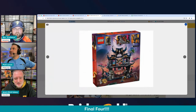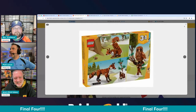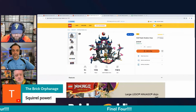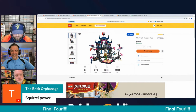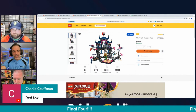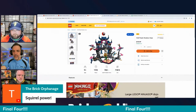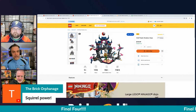This is a tough choice. I want both. Let's take a look real quick, Ben. I will shout out the numbers if you don't mind doing the math. It is the Red Fox at about 7.5 cents a piece, it looks like. Charlie Kaufman voted for the Red Fox. Paige Pritchard voted for the Red Fox. Brick Orphanage voted for the Squirrel. Jesse seems to be voting for the Red Fox.